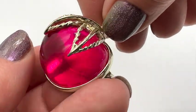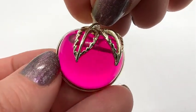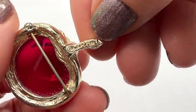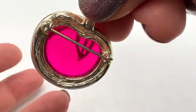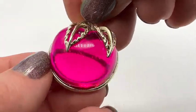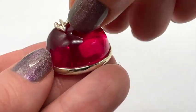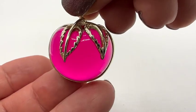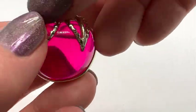I find apples quite a bit. I suppose usually they're gifts for teachers. That's just a guess. I don't know. Oh, I didn't know this one was Sarah. Okay. This one is a Sarah Coventry. That's cool. That's plastic. But I really like the way the light shows through. Cool color. Now these two are Sarah for sure.